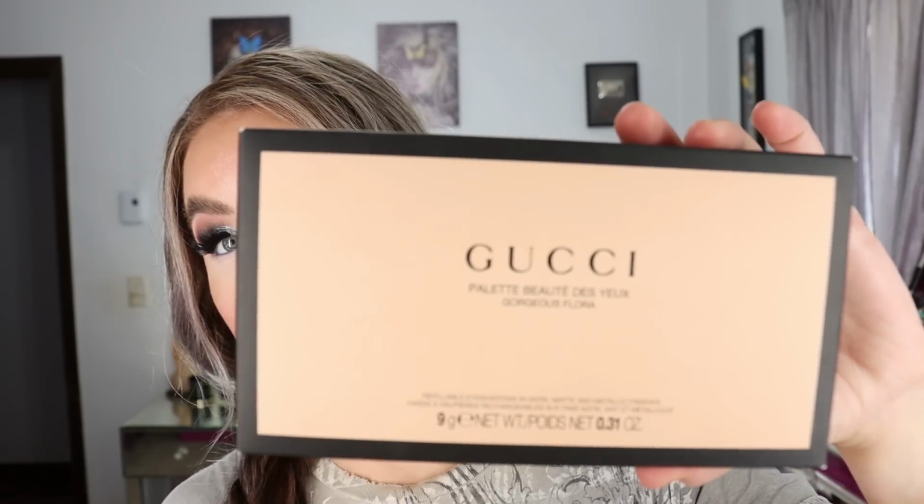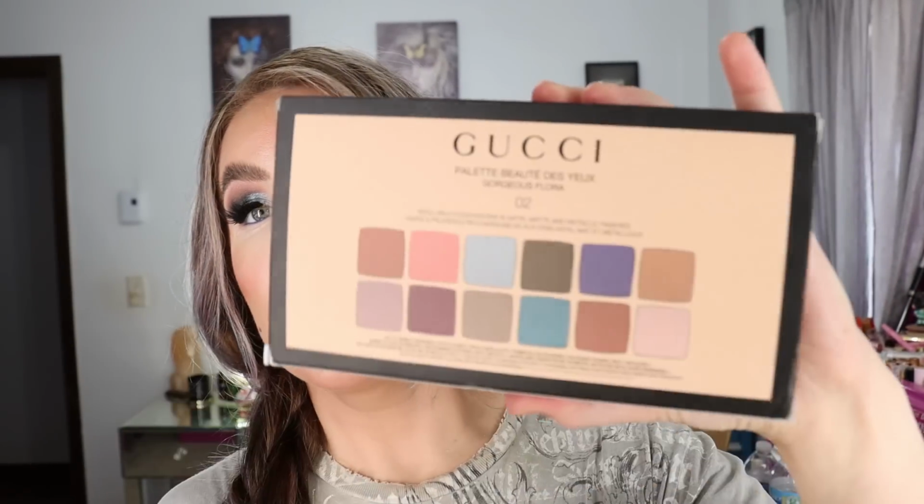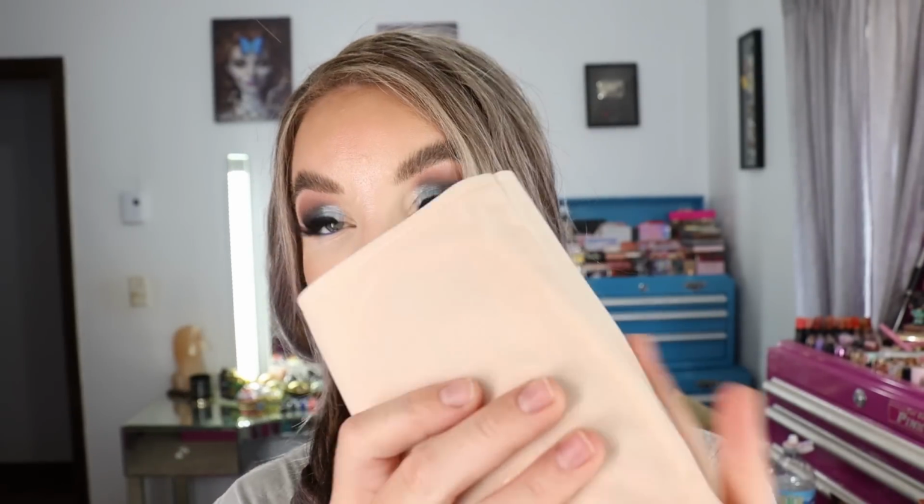This is a very expensive eyeshadow palette, but the packaging has a nice weight to it. It feels like super quality, and it's really gorgeous. So this is the box packaging right here, and then the palette does come in a felt sleeve that says Gucci on it. And I was looking at my other one, and I just put it in the drawer, and I was like, I should have kept the sleeve for this because it can get scratched, and I can't find it, and I think I threw away the sleeve.